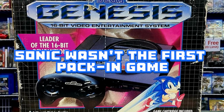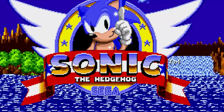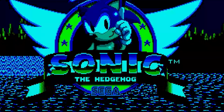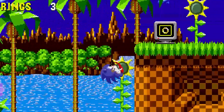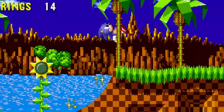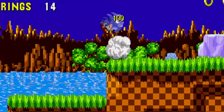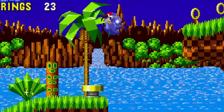Sonic wasn't the first packing game. Because Sonic and the Genesis became so intertwined with each other, and because millions and millions of Genesis buyers had a free Sonic game bundled in with their new system, it's easy to forget that Sega's Speedy Blue Hedgehog actually wasn't with the system from the beginning, nor was his debut adventure the first game that ever came packed in with the Genesis.